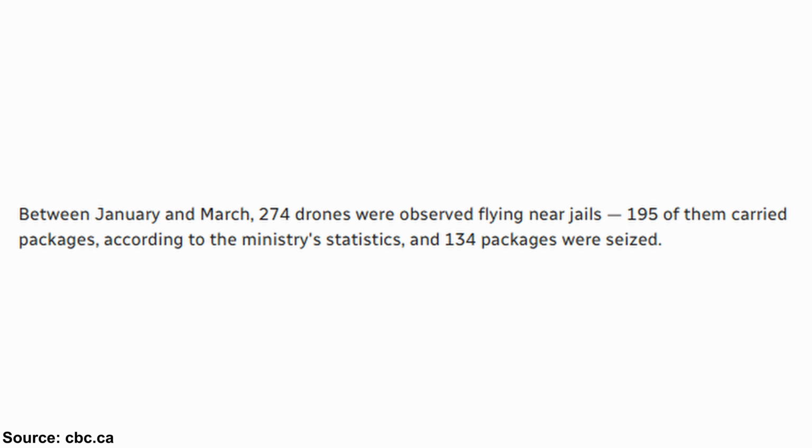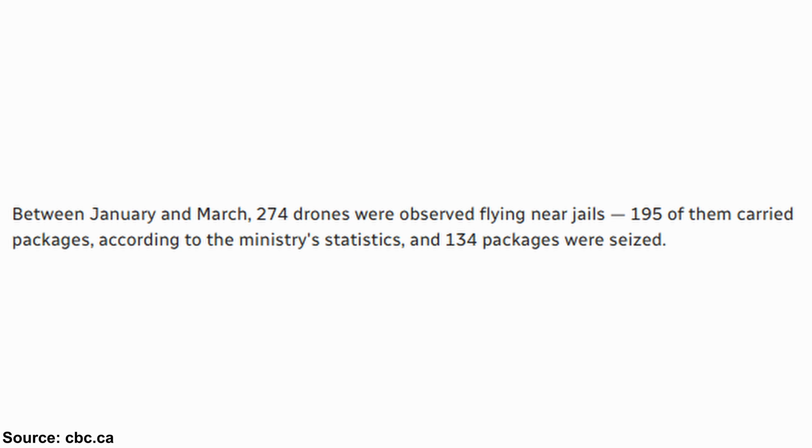Quebec's Public Security Minister François Bonnardel has unveiled new plans to enhance security at the province's detention centers to prevent drone smuggling. The announcement follows new statistics revealing that from January to March, authorities detected 274 drones near Quebec jails, of which 195 were carrying packages, and they managed to intercept only 134.